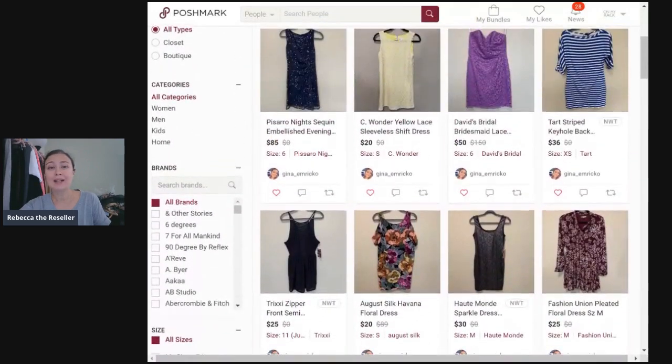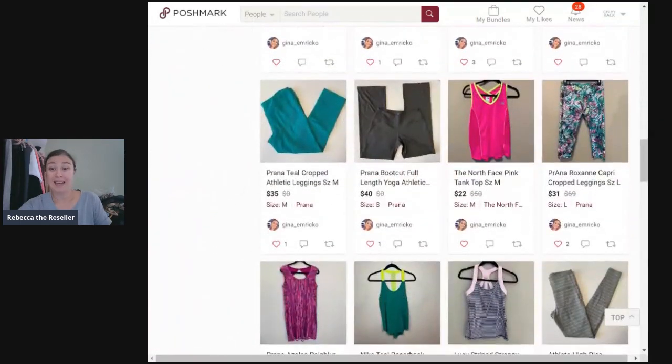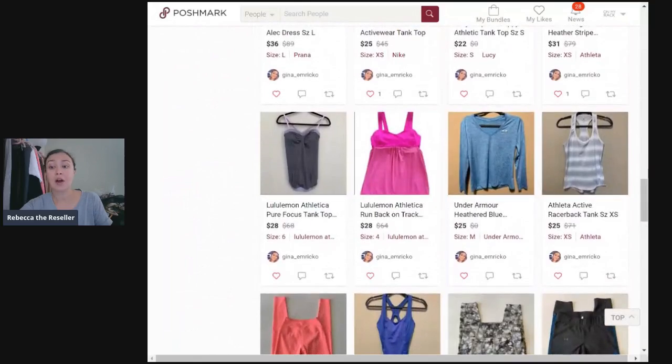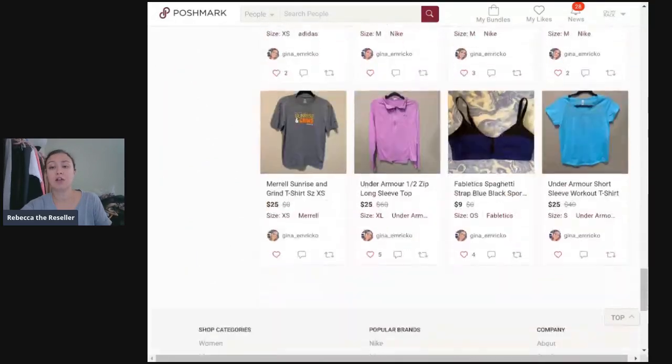There were a few items that looked like they could use a steam, and you might get more money that way, especially if you have some of the higher end, better pieces. I would give those a steam if they look a little bit wrinkled.